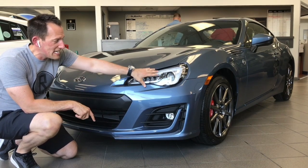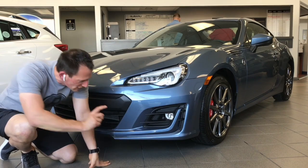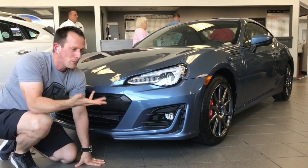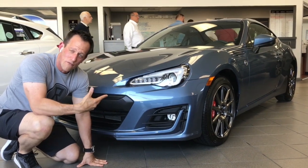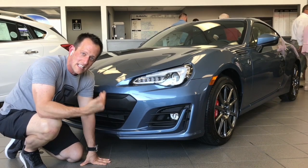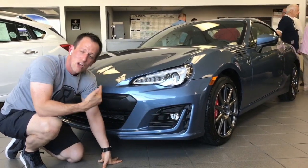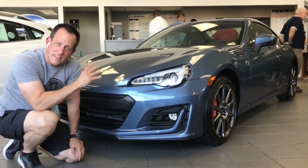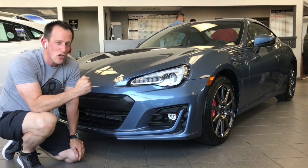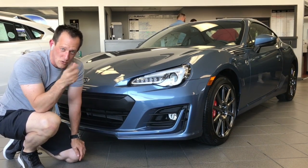So this being an 18, there are those LED headlights. You have these really nice fog lights, and I really like the fog light touch down here. One of my complaints on a lot of cars, especially performance cars, is that none of these vents are functional. This is a place I think Subaru could have made these functional to bring some cool air to the brakes, because not only is this a 50th anniversary edition, it's also got the performance package on it, which has some performance goodies that I'll show you in a second.